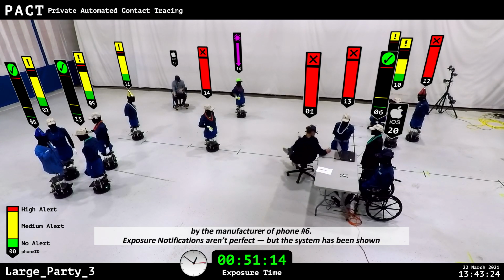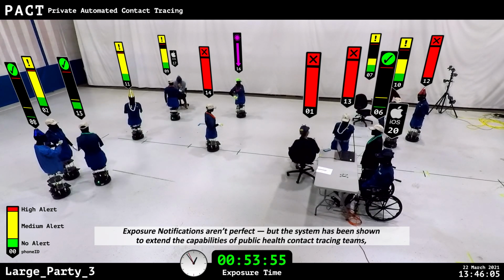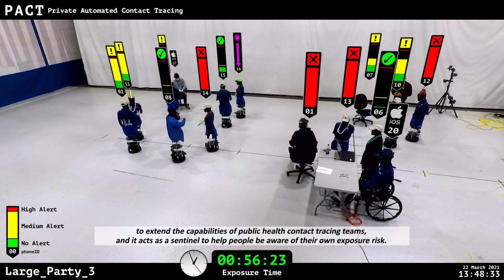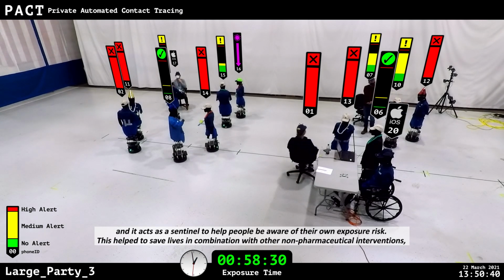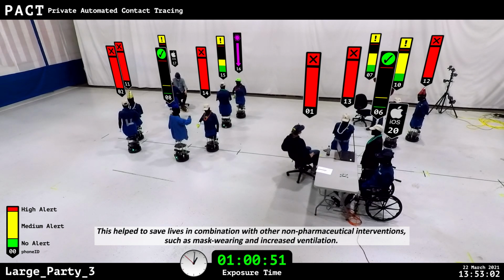Exposure notifications aren't perfect, but the system has been shown to extend the capabilities of public health contact tracing teams, and it acts as a sentinel to help people be aware of their own exposure risk. This helped to save lives in combination with other non-pharmaceutical interventions, such as mask wearing and increased ventilation.